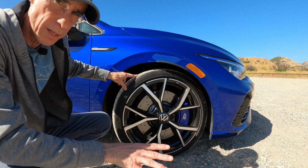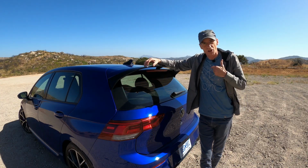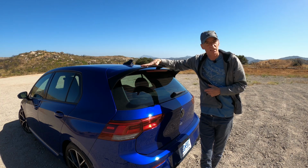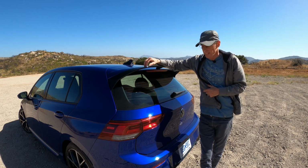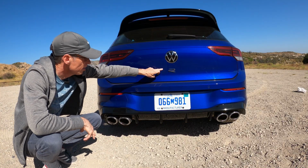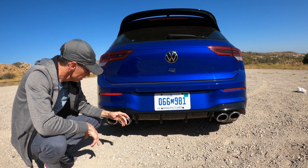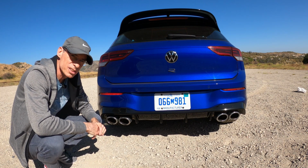235/35s all round. And at the back, you get this extended rear wing. Now, it's not obnoxious like on a Civic Type R, but it's certainly a fairly subtle addition to the standard size rear wing on the regular GTI. You also get this slightly redesigned diffuser, the R badge underneath the VW badge, and these quite tasty looking quad tailpipes at the rear. Let's take a look and see if this R sounds pretty good. I'll bet though it's got a soft limiter.